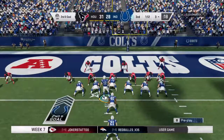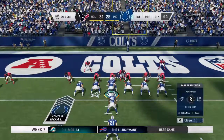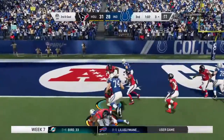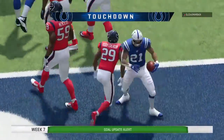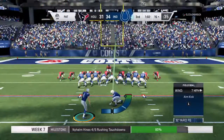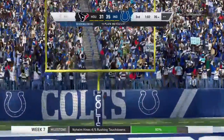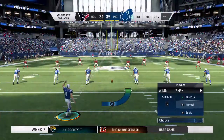So the ball position now at the 3. Here's 2nd and goal. Watch the boot. They'll try to run with Hines. And he's into the end zone. Touchdown, Indianapolis. Nyheim Hines, his 5th touchdown now on the year, as his guys are able to regain the lead. Vinatieri connecting on the extra point, and that will make this a 4-point game.